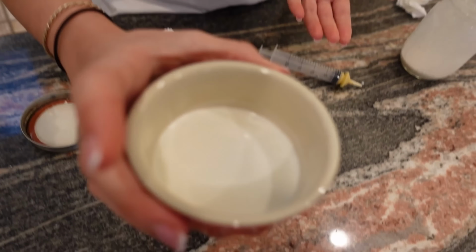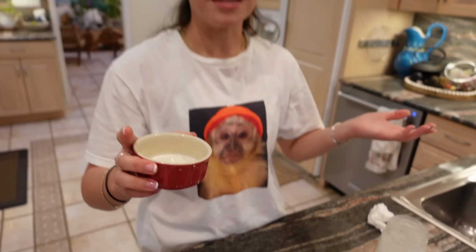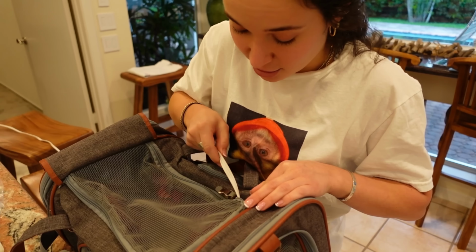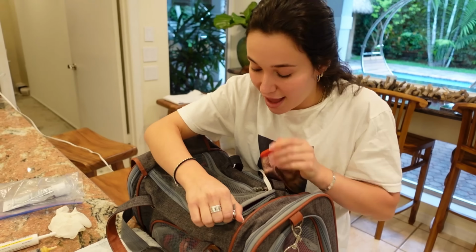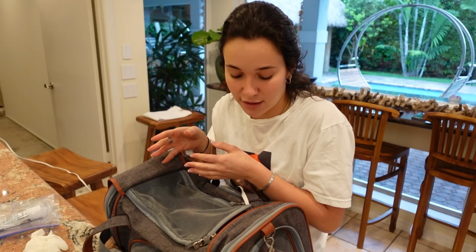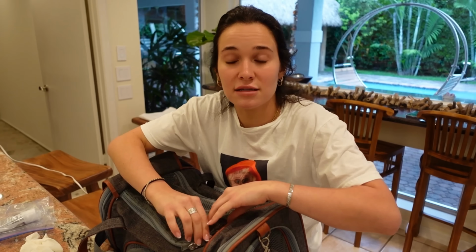So now that we got our formula in our little cup right here, all we have to do is heat it up and feed the kitties. So we have our formula heated up, but before we feed the babies, we're gonna see the babies for the very first time. You're probably wondering what the heck is this cord. So we have a heating pad under these babies. We're covering half of the area, so half of the carrier is covered in the heating pad. If it gets too hot in one area, they can just move to the other side to cool off.